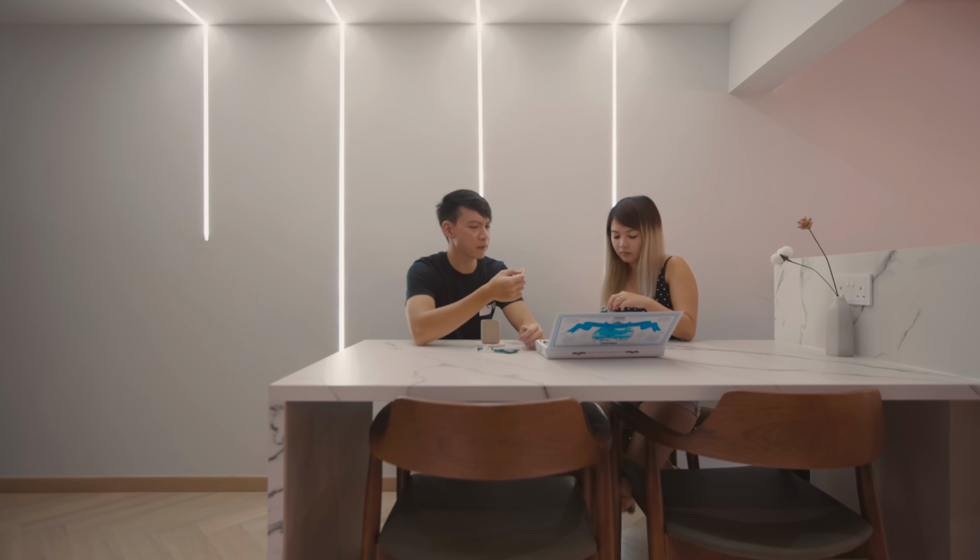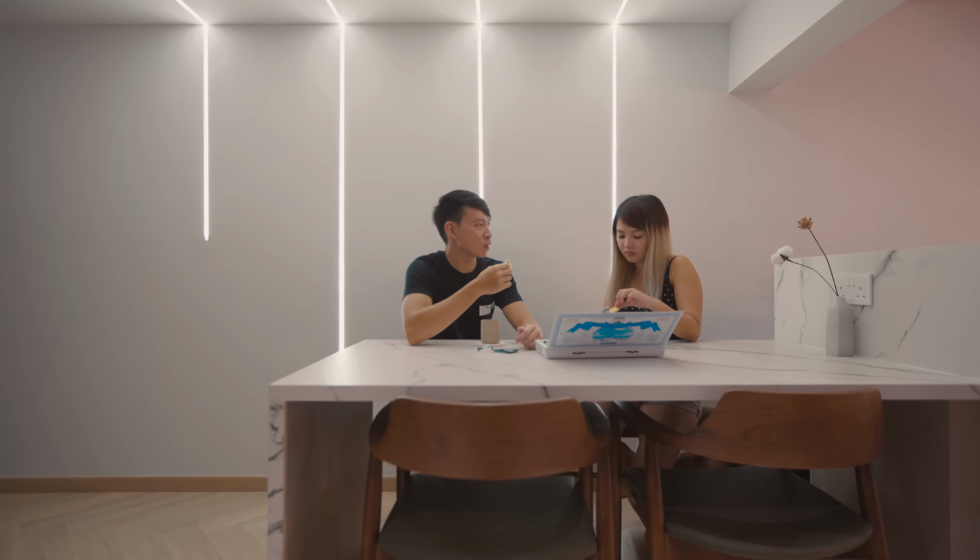Initially we wanted to just put in a normal ceiling light, but we chanced upon this on Taobao. They were selling these track lights that were embedded into the wall. The overall feel of this house is pretty neutral. We thought that adding this kind of lights makes it look more futuristic, gives a different feel to the house.